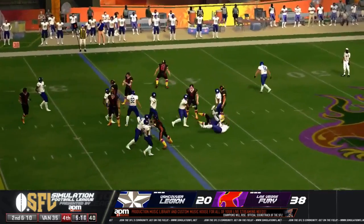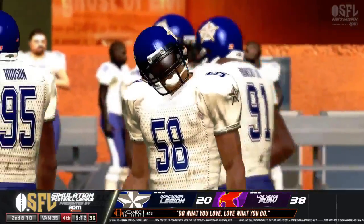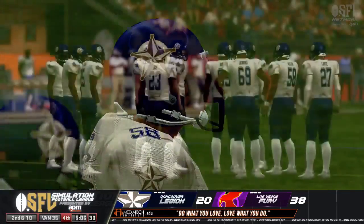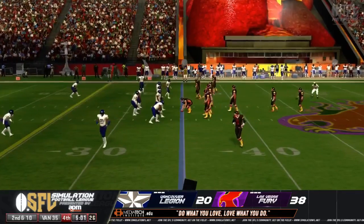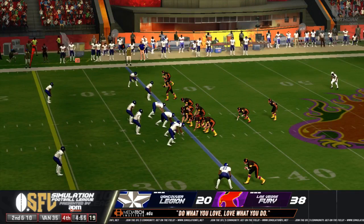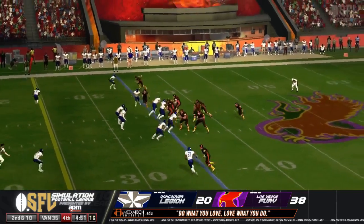Another ISO handoff to Redford. This time he's met at the line of scrimmage. Brought down by number 58, J.J. McLean. We've called his name a few times throughout the broadcast. And we are down almost into the 4 minutes here in the fourth quarter. 4:59 to go. Tick-tock, 2nd and 10. For the Fury, they are down at the Vancouver 35-yard line with an 18-point lead.